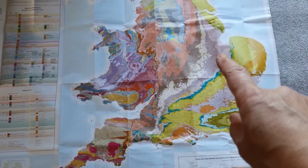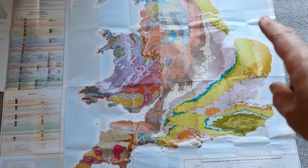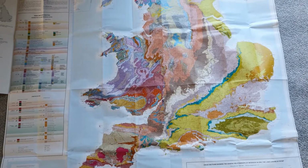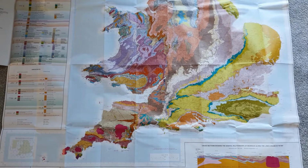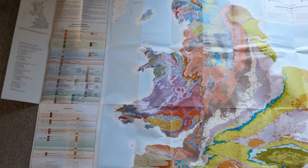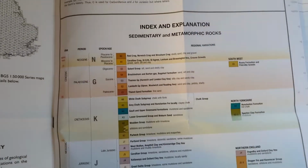What's this line going from northeast to southwest? Let's try and understand what we're looking at here. There is an index, so let's start off over there to see what all these colours represent.